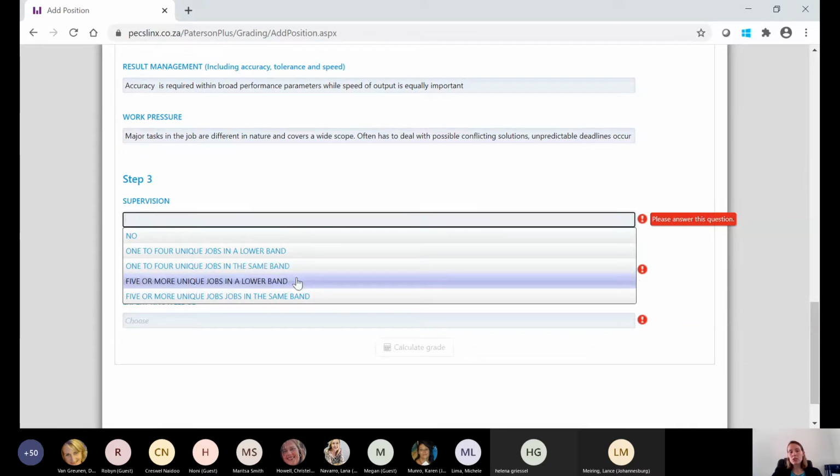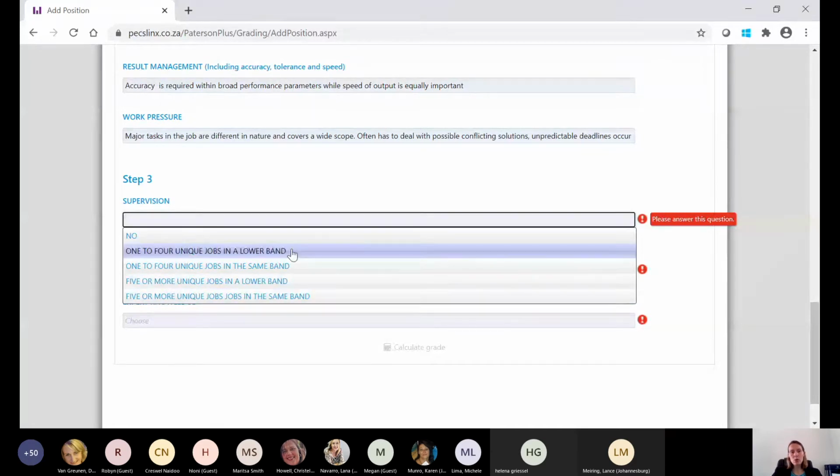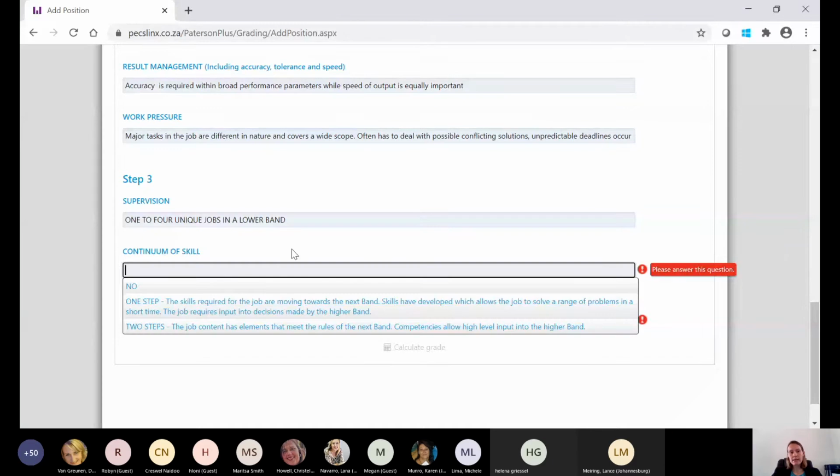We spread that supervision a little bit further, where we say 5 or more unique jobs in a lower band, or 5 or more unique jobs in the same band. So that breadth of supervision gets recognized. We will score 1 to 4 in a lower band. Then you've got the option to look at continuation of skill or expert knowledge.